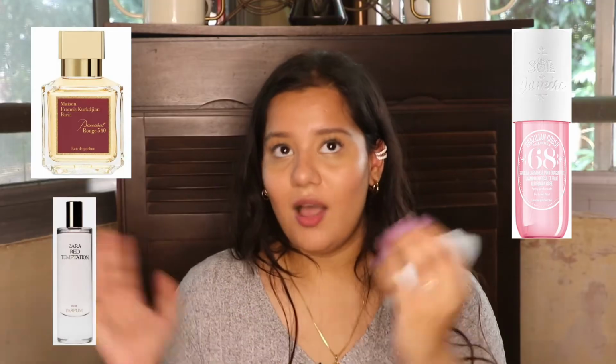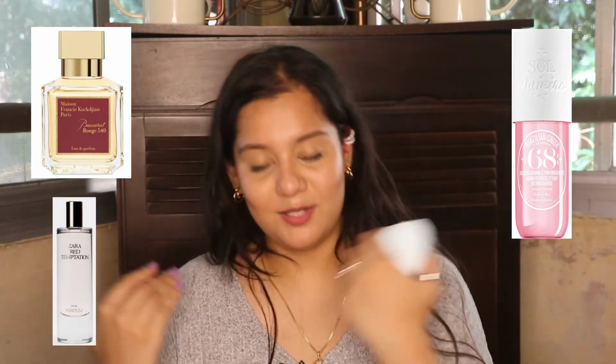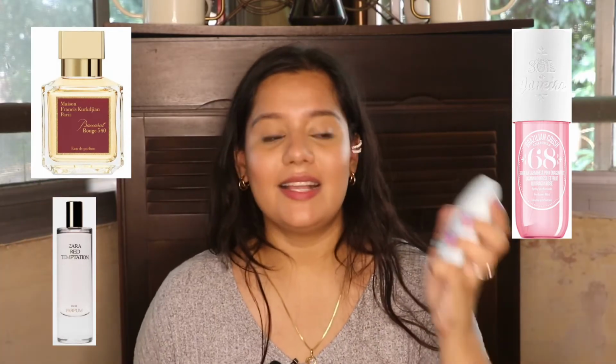But anyway, coming back to this one and the fragrance, I'll tell you what the fragrance smells like. It smells like the Cheirosa 68 or something. I'll include the picture here, the pink variant of Sol de Janeiro or Baccarat Rouge fragrance, or any other dupe, even the Zara Red Temptation. I'm just stating dupes of Baccarat Rouge at this point, but I've smelled all of these and that's exactly what this smells like. It smells like a Baccarat Rouge dupe perfume.